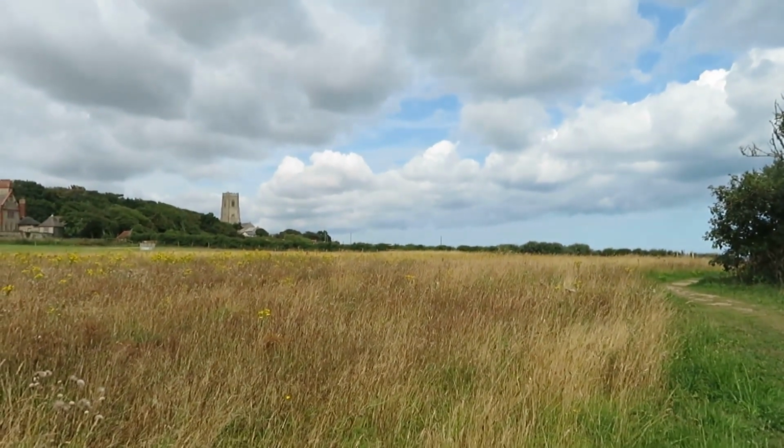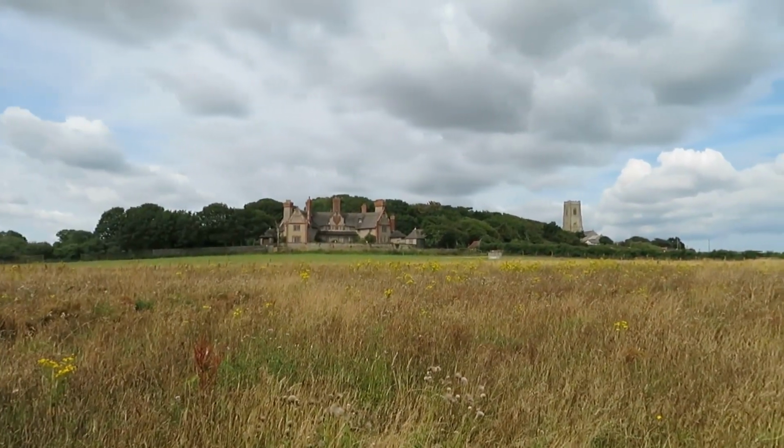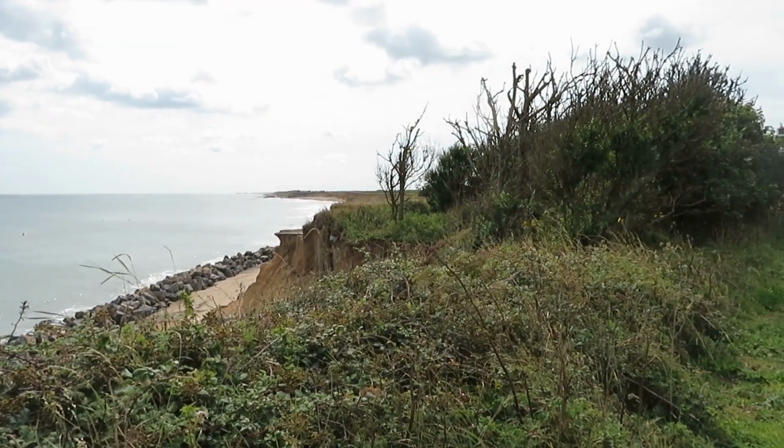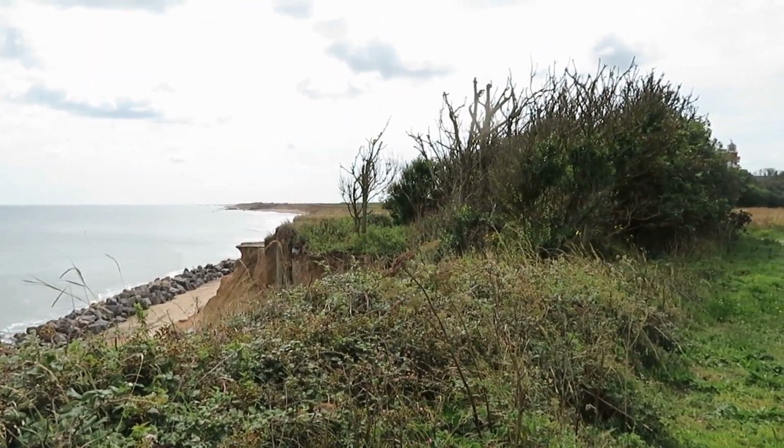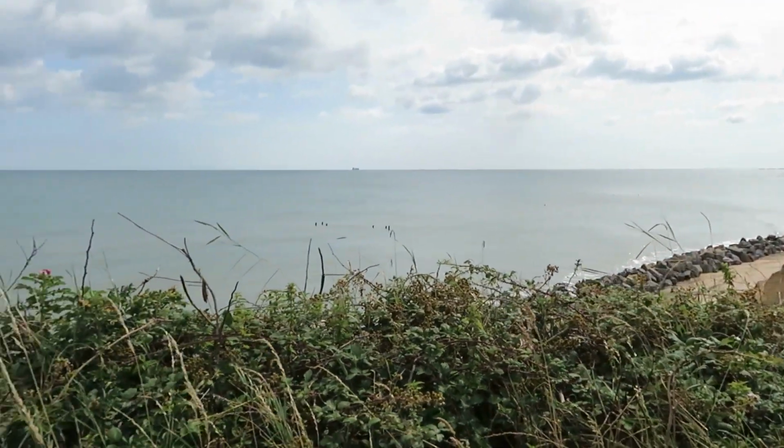with the church at Happisburgh there. That's some sort of manor house. There looks like the end of the road, the overhang. A bit dangerous to walk on. Anyway, there's the sea.